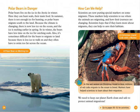Because the climate is changing, there is now less ice on the ocean, and the ice is melting earlier in spring. So in winter, the bears have less time on the ice for catching seals. Also, it's sometimes difficult for the bears to migrate to land because there is less ice to walk on, and they often have to swim too far across the ocean.